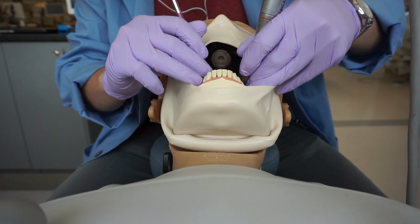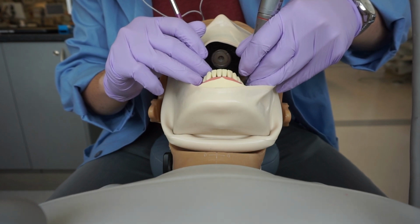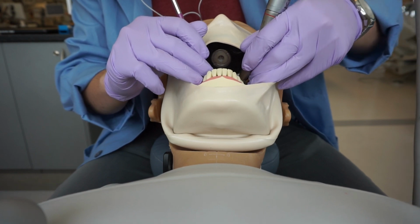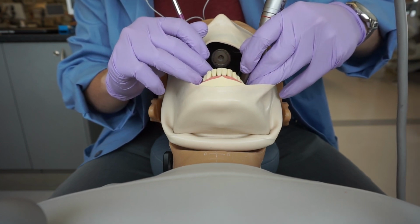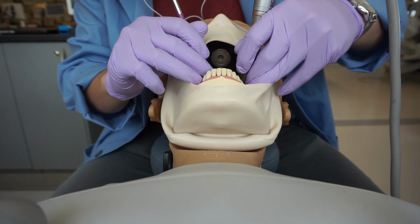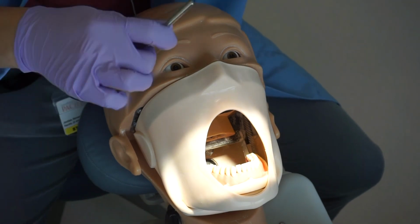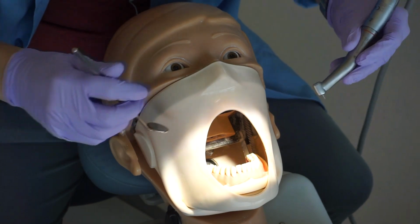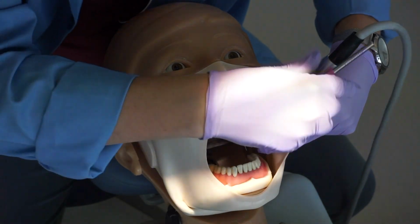I don't know if you can tell here, but my posture is definitely not that good. We did order loops, and we should be getting those in a few weeks, but without it, it is extremely hard. I feel like I'm blind, and whatever I'm doing, I have no idea what I can even see, and you'll see later that my preps have not looked very good so far. But you know, it's been a lot of fun. Definitely harder than I thought it would be, but that's dental school.